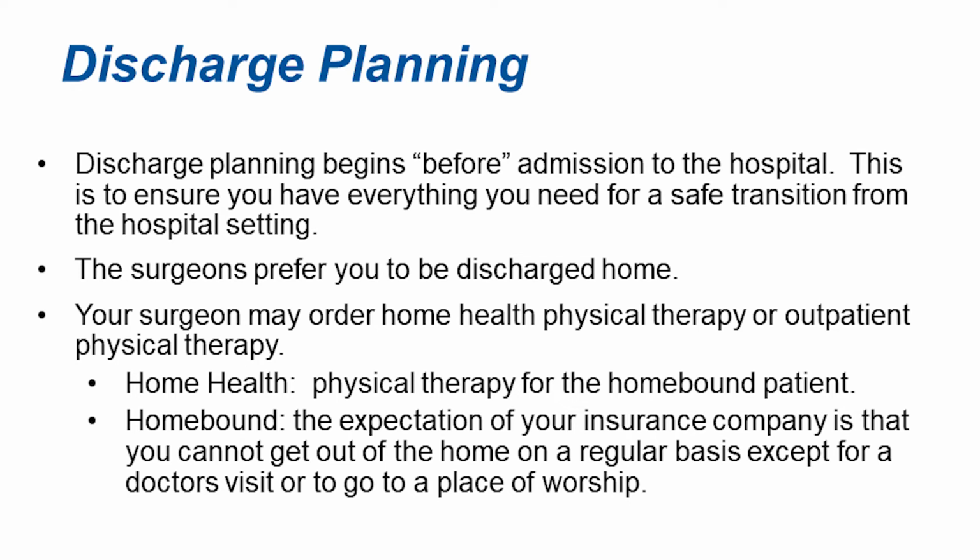All of our surgeons prefer for you to be discharged home. So that's why we emphasize having someone to help you at home and help you with your daily activities. Most surgeons will order home health physical therapy. Some will order outpatient physical therapy, and that we will know upon your surgery date.